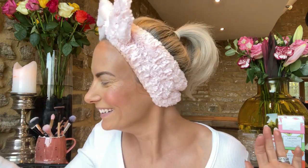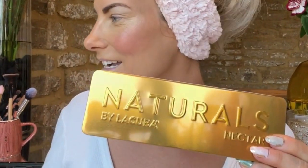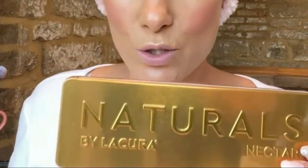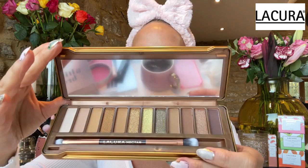Right. Moving on to eyes. This is the exciting part, isn't it? Because I get to open Aldi's very own dupe palette. This is their Naturals palette in Nectar. There's 12 sweet shades in here. Have a little look and see what's inside. Oh my gosh, am I excited.